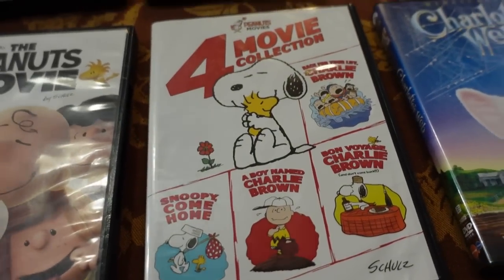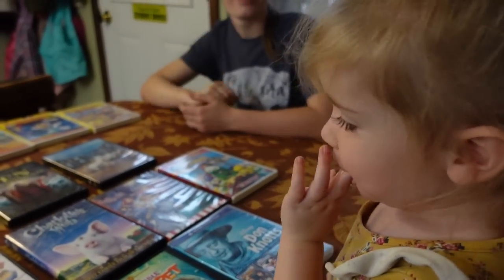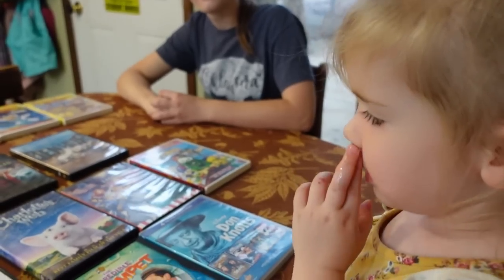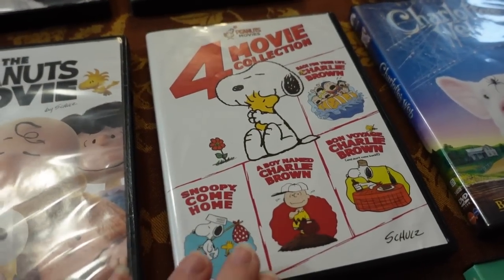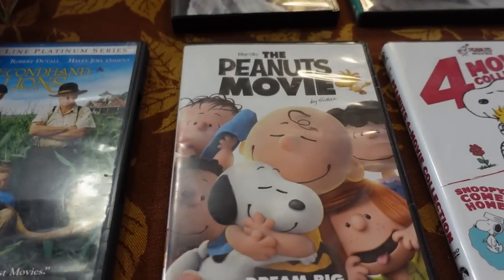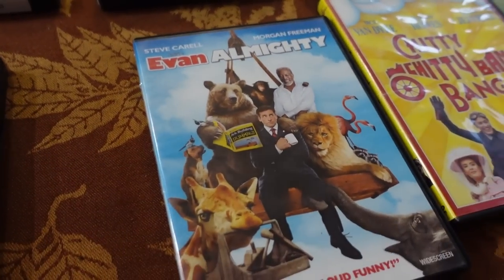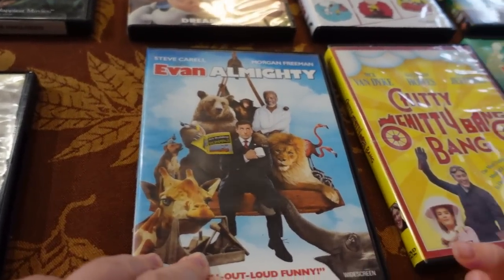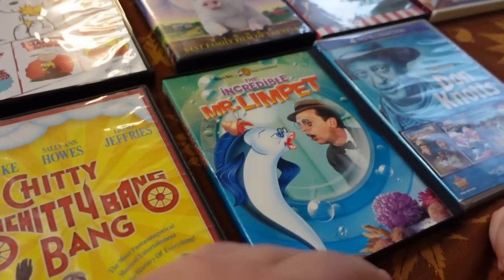These are old Snoopy movies. And Rebekah, you love Snoopy, don't you? She likes to sing the songs too. I love you. You like the Snoopy songs. So this has 4 Snoopy movies on it. They're great. We enjoy watching those as a family. This one here is newer, but it's still good. And we did enjoy it. Evan Almighty, really funny comedy. And this is a family movie. Yeah. Chitty Chitty Bang Bang, an oldie but goodie.